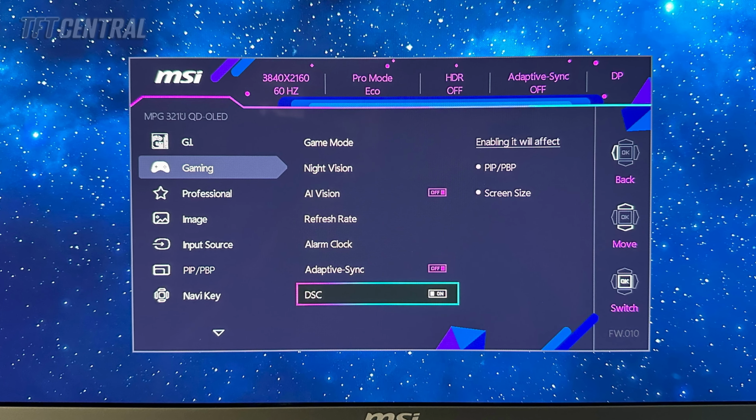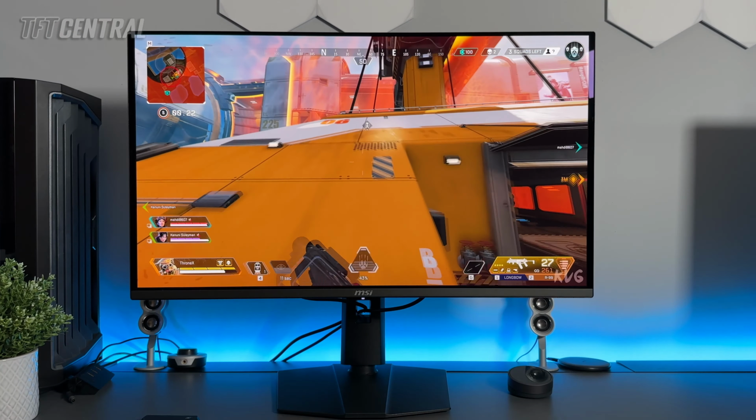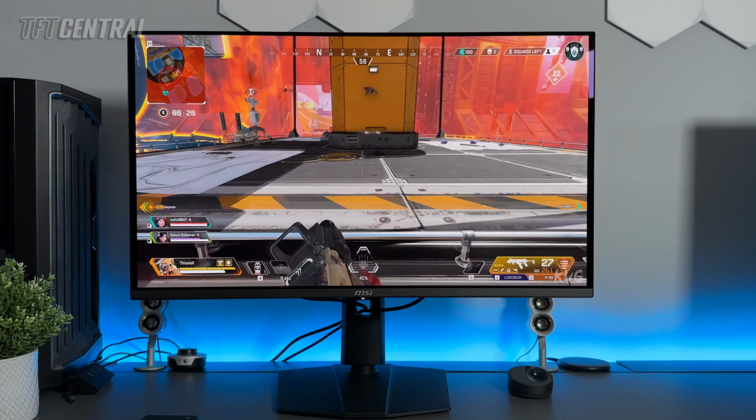Firstly, there's a new switch in the menu to disable DSC or display stream compression if you want to. That will significantly limit the available bandwidth of the screen, so you will have to take a hit when it comes to refresh rate or perhaps resolution or color depth.